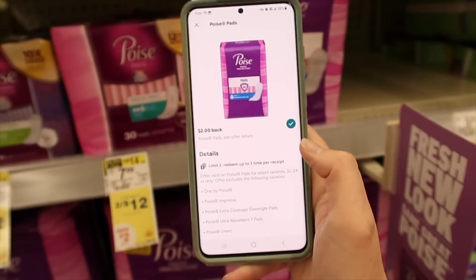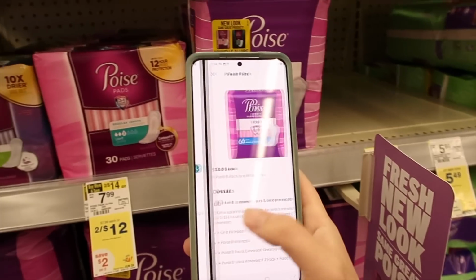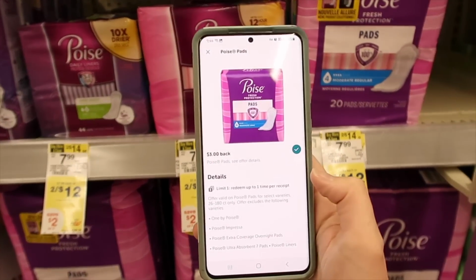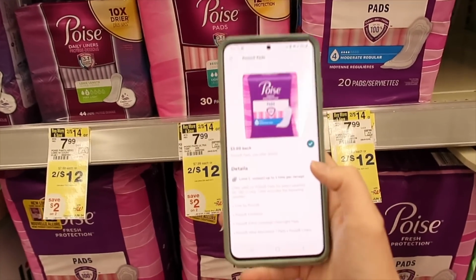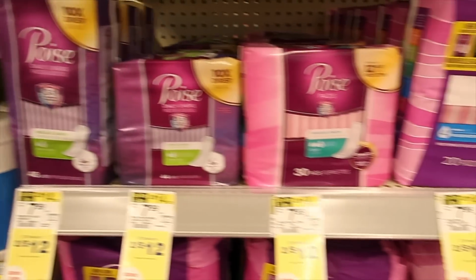Then you can submit your receipt for $2 back for the 20 count one, and it's a limit of one. And then you can also submit your receipt for $3 back for the 30 pads. Otherwise, these you get $1 back. So just give me a heads up.